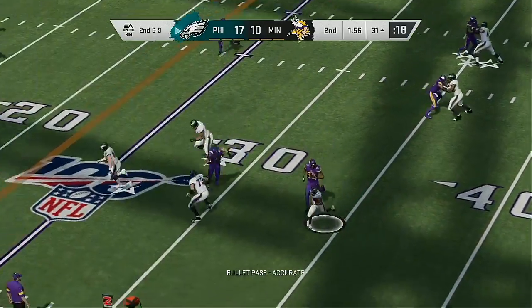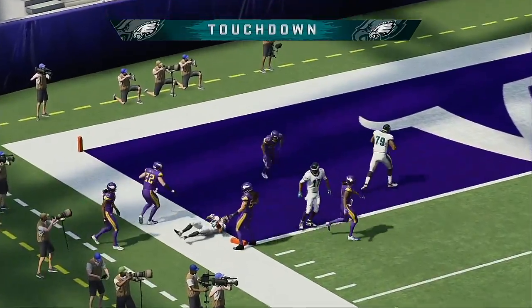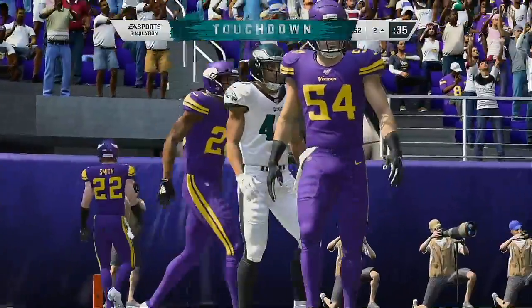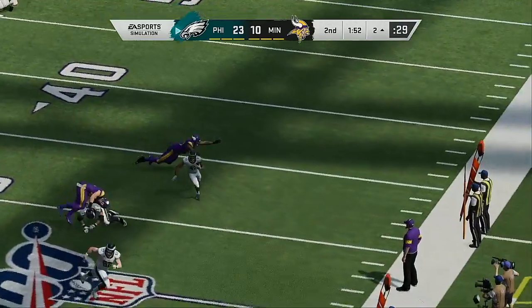Second and nine. Wentz, screen pass to Sproles. Oh, he's got a little daylight. And he'll take it into the end zone for an Eagles touchdown. Carson Wentz with two first-half touchdown passes, and the Eagles are able to push further out in front.